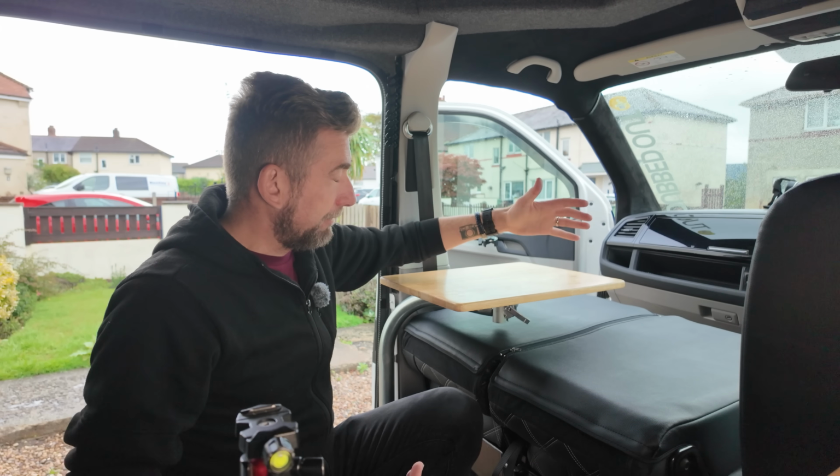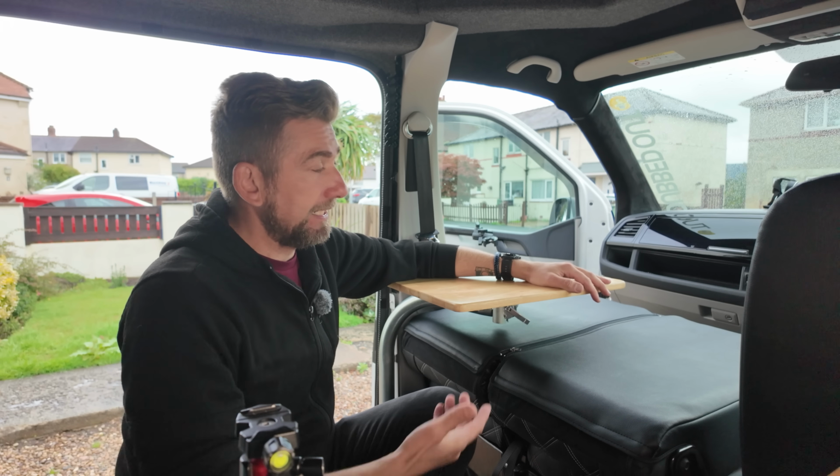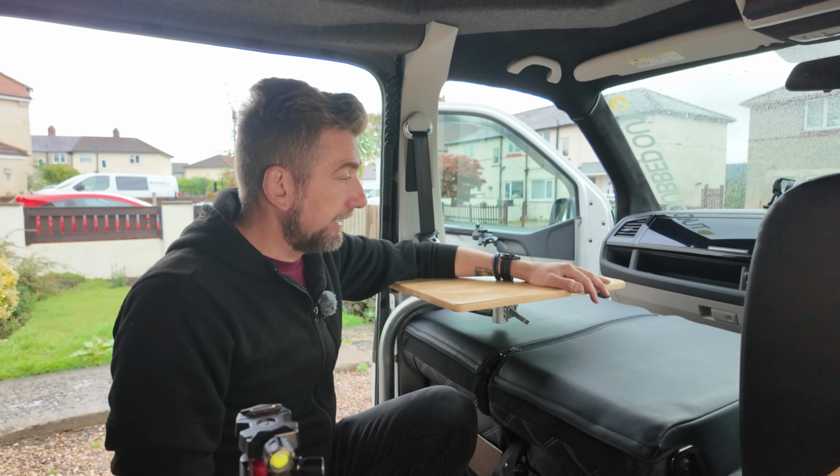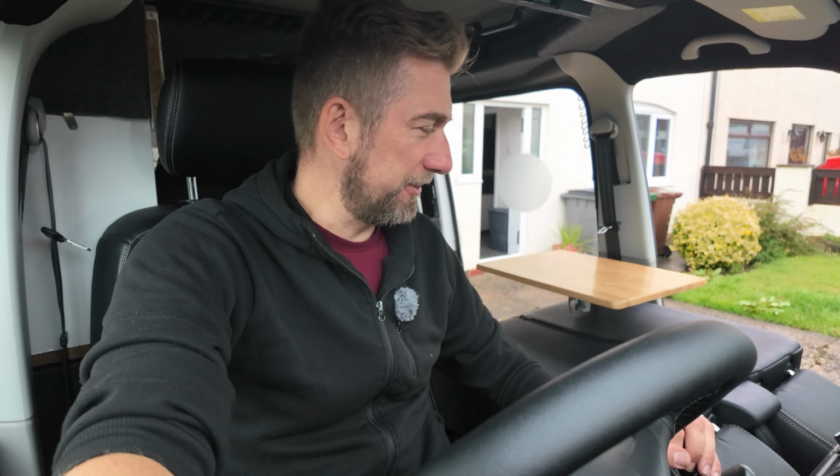Certainly when I'm solo camping, this will stay exactly as it is. And then, you know, you can just pull the table out and flick the chair up if you're going to have a passenger. So not only have I got a little table to put you on while I'm talking to camera, I have an armrest for when I'm driving, and it's literally the perfect height. You put your arm on the gear stick and then off you go.